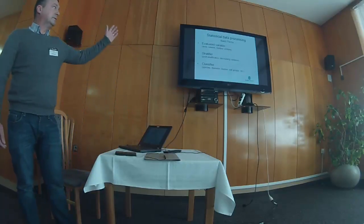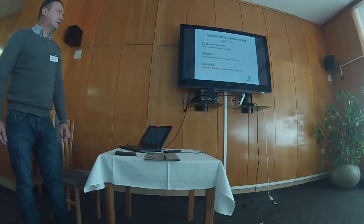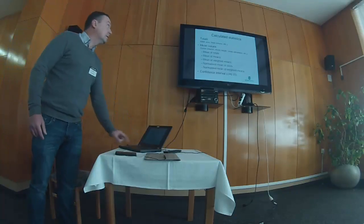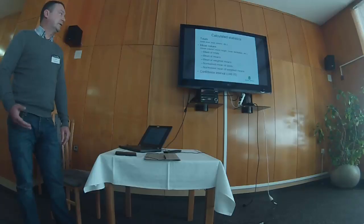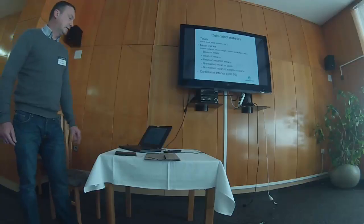Okay, so some of the terms you're probably familiar with. Processing, evaluated variables such as area, volume, number of trees, stratifier, post-stratification, decrease in variance, classifier, species, diameter classes, solid groups, just a way of grouping the data prior to processing. So some of the calculated statistics that we were able to generate from the field software: totals, total area, volume, etc., mean values, mean volume, mean height, mean defoliation, mean of total, mean of means, mean of weighted means, normalized mean of totals, normalized mean of weighted means, with a confidence interval of 0.05.